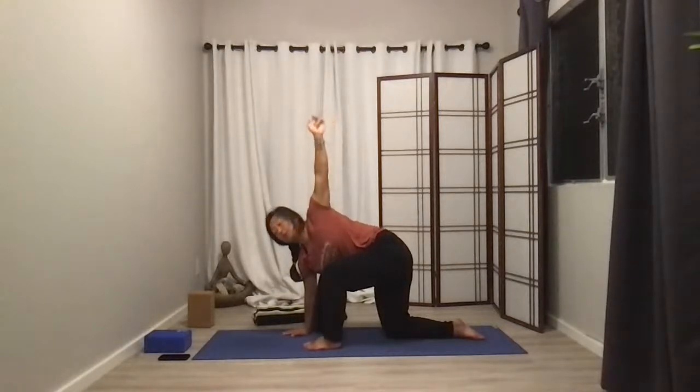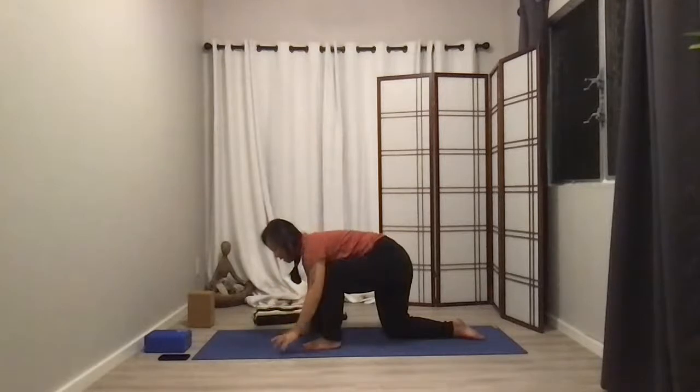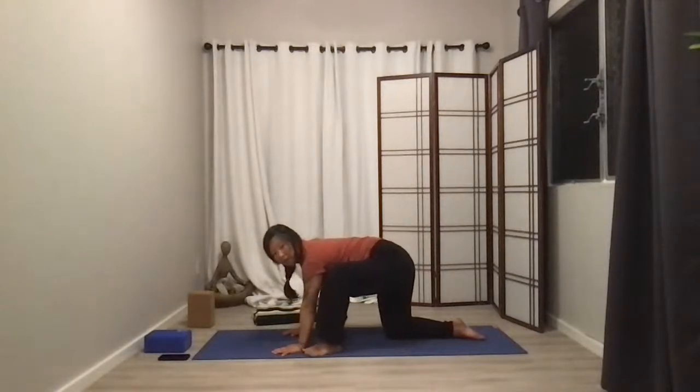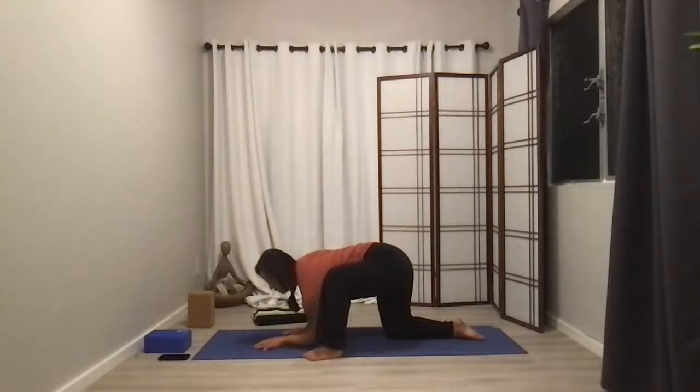And we'll all return both hands down to the mat. Inhale here. Exhale, stay here. Gently walk the left foot out to the long edge of your mat. So both hands are on the inside of the left foot. We can stay here, or we can begin to lower down.